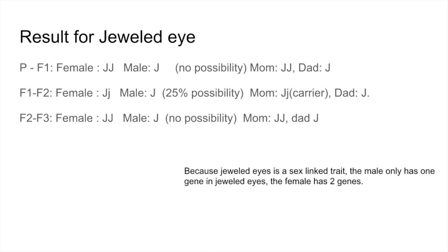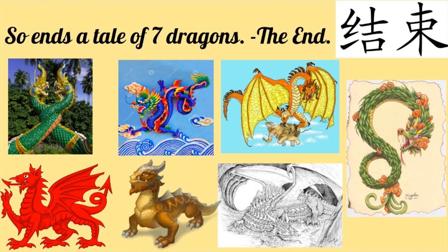So this is the result of chewed eyes. Chewed eye is a sex-linked trait, so only the male has only one allele, only one gene in chewed eyes, and the female has two genes and alleles in the chewed eyes. So from the purebred to F1 generation dragon, there's no possibility. In the F1 and F2 generation dragon, there's a 25% possibility. In the F2 and F3 generation dragon, there's no possibility also. Yeah. And thank you guys for watching.